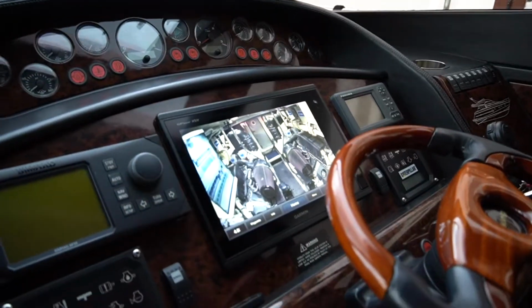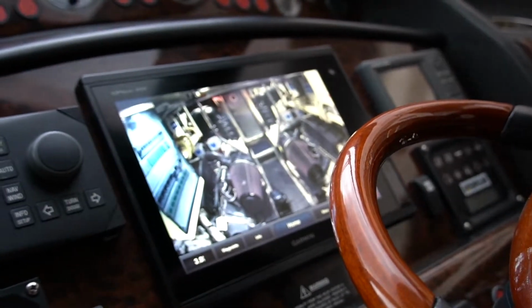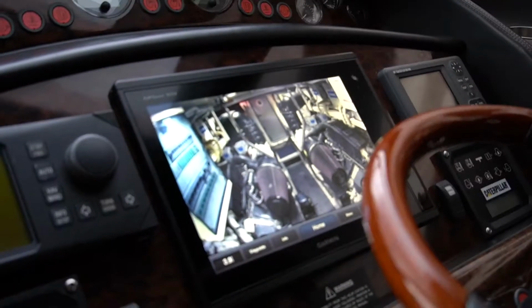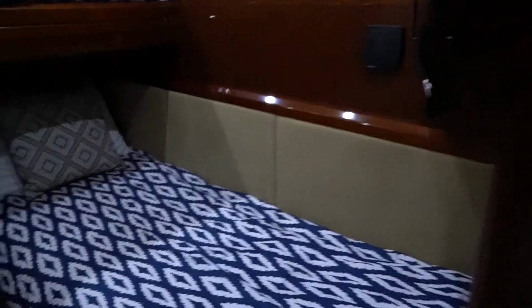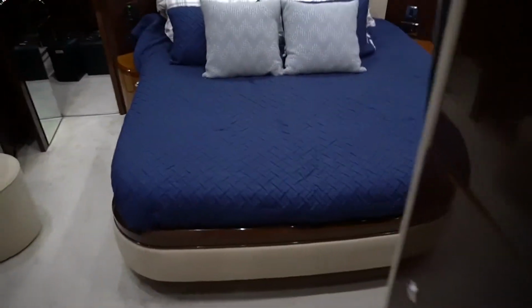Is that a live feed? Yes, of the engine room. Awesome, we got a live feed of the engine room right from the captain's quarters. All right, walking down to the living quarters now. We have, you said, 4 rooms? 4 rooms and the master. Just go into one of them right here. Bunk beds. The bathroom. And then walking down into the master here.